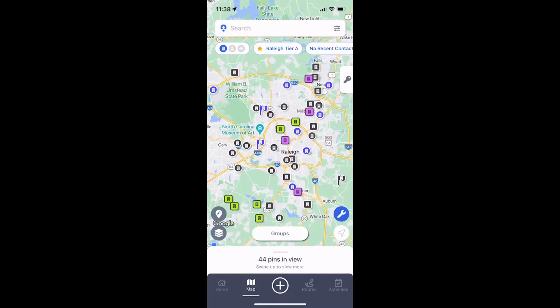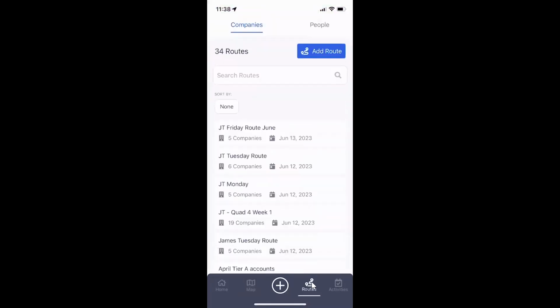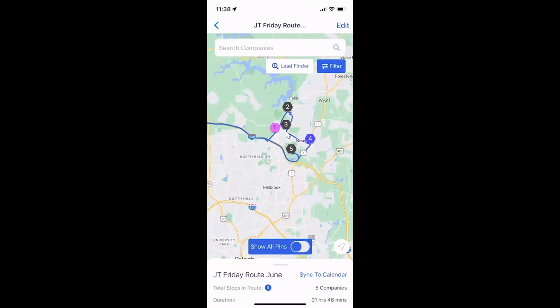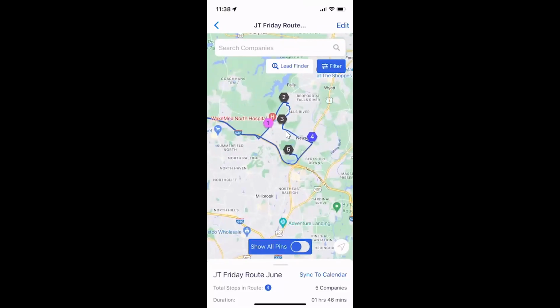But what I am going to do is focus on how do I make a route that I have planned for Friday really efficient as I look for additional leads or target accounts, perhaps right along that route. So I'm going to go to a route button down below, and I've already spent time creating JT Friday route in June. So I'm going to touch that, and I've intended for 5 specific stops on Friday. No particular order, does not matter. These are all just drop-ins. They're not set appointments for me in this scenario.